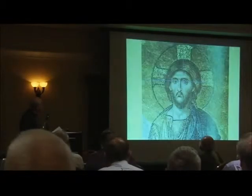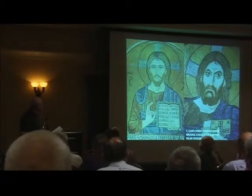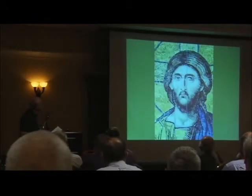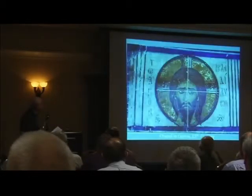Again, right eye. This one was kind of off tilt, but if you go from the center of the circle and follow it down parallel, you end up in the right eye, even on the coin.